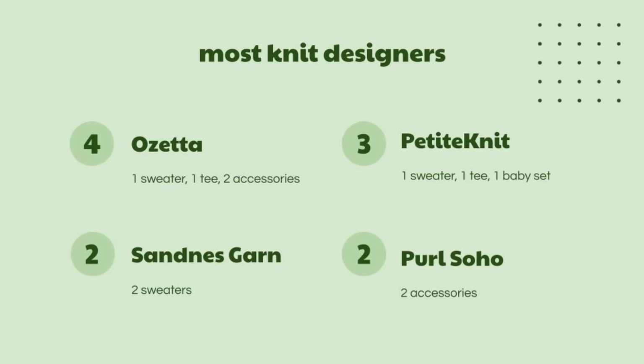My most knit designers in 2023: I made 4 patterns by Ozetta, 1 sweater, a tee, and then 2 accessories. I did 3 patterns by Petite Knit, a sweater, a tee, and 1 baby set, which I guess could be considered 3 different finished objects because it was pants, a sweater, and a little hat. So depending on how we want to break that down. I knit 2 patterns from Sundae Yarn. They were both sweaters, and 2 patterns from Pearl Soho, a hat and a shawl.